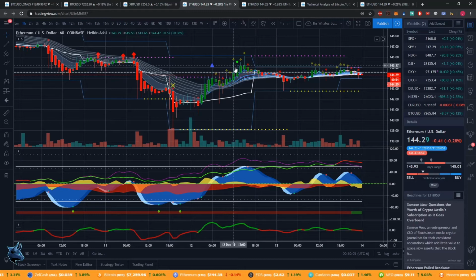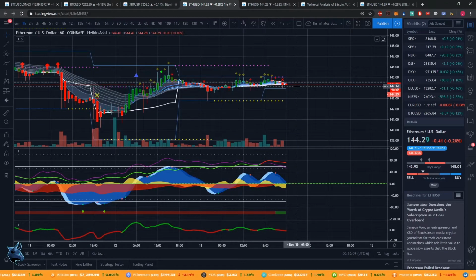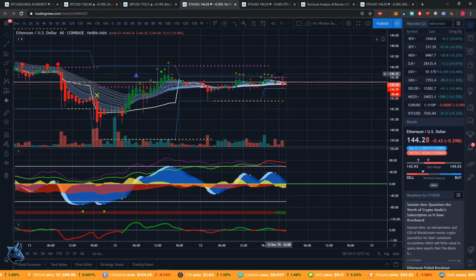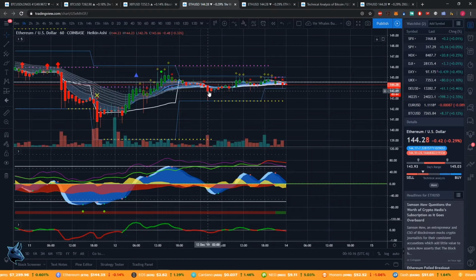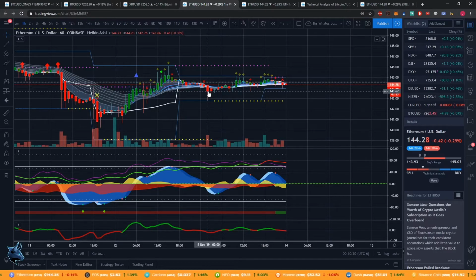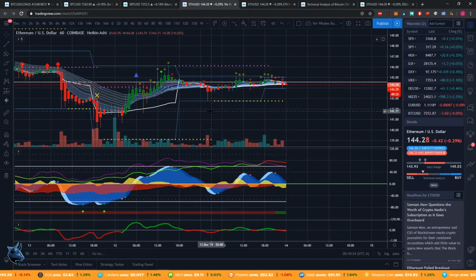Now, going to look at Ethereum. One thing I do not like with Ethereum, if you are a long, is this red X here. So you can see on the hourly, every time we've gotten a red X, the next candle has usually been a dump. Now I say dump, basically use the term lightly because it only moved about a couple percent. So again, we may do that short-term downside and then bounce from there.